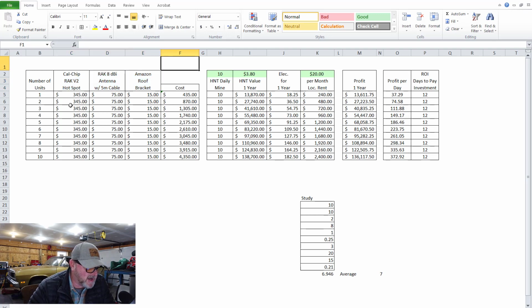You can see the total cost of one unit is $435. I add another unit, the total cost is $870. I add a third unit to my arsenal, coming in at $1305. So you can see this is an accumulation of units.